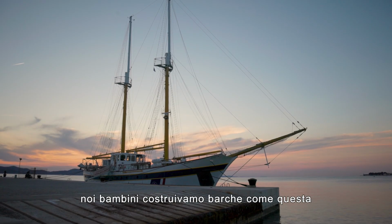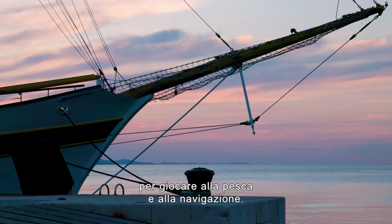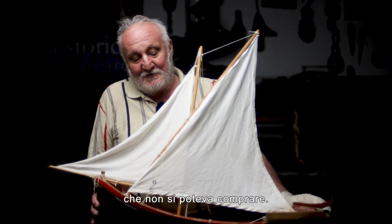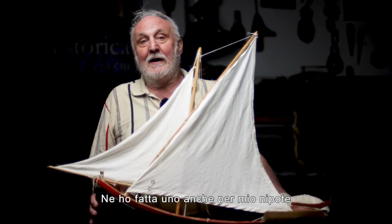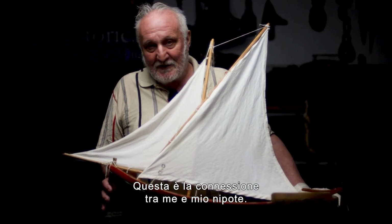It's a good story. When I was a boy, we, as children, we made such boats to organize fishing and sailing. So it was a very, very important toy. It was not possible to buy such toys. And I did it for my grandson, who is 6 years old. That is connection between me and my grandson.